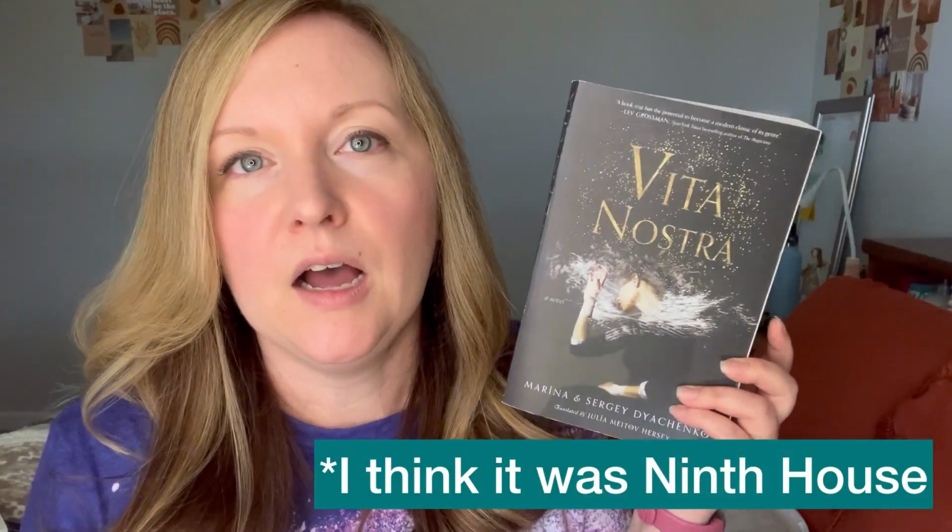Anyway, Noelle spoke highly enough about this book that I felt like I needed to get it and read it too. This little thing up here says a book that has the potential to become a modern classic of its genre. Oh, it is a translated book. Okay, see, we're learning things.